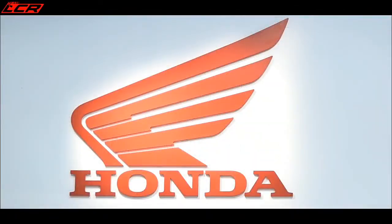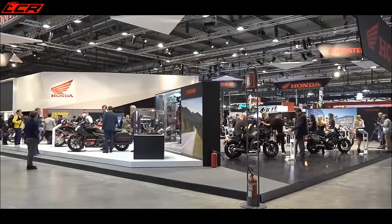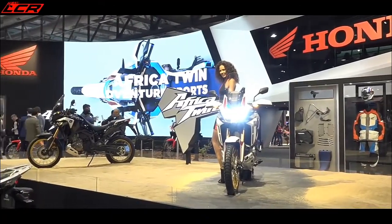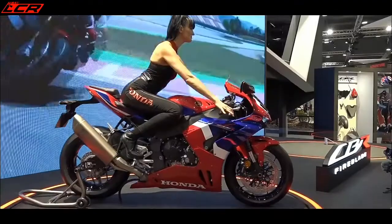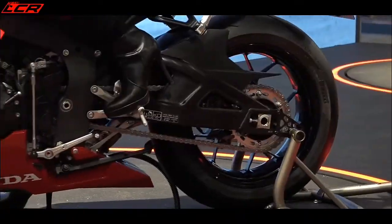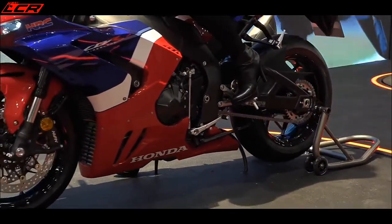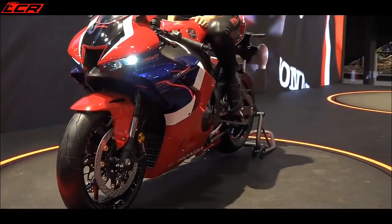Beautiful. Moving on to the big H. What have they got in store for us for 2020? Well, the big news for me, well, it isn't this. It isn't the new Africa Twin, fantastic as it is, also Carol Crutchlow's bike. It is the new Fireblade. We have been waiting a long time for this bike. When the new Blade came out last time, I was a little bit disappointed because it was really a rehashed old Fireblade. This is actually a new machine.